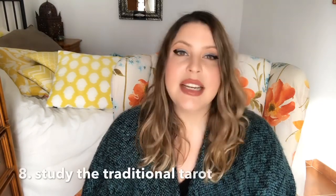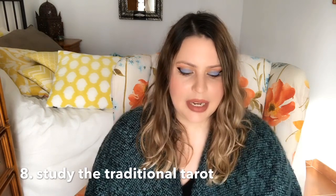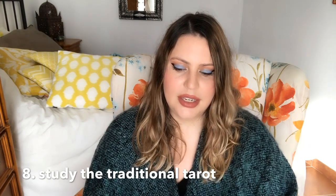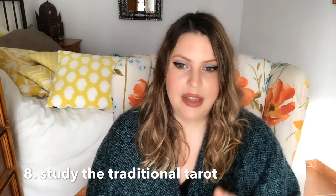Okay, so I have a couple more tips for you guys. Studying the traditional tarot. So there's the traditional tarot, like the Rider-Waite deck. This is basically the traditional tarot I have right here. And each card has a historical meaning, like the Seven of Swords means this, or the Ace of Pentacles means this.